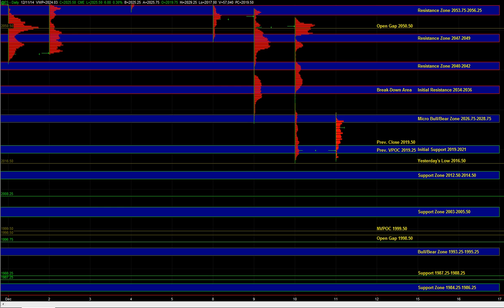So on the downside, we have 12.5 to 14.5 as a support area. It's not really a strong area of support, so just be cautious. At 12.5 to 14.5, it's a low volume node and an area where we broke out from before, but it's not really an extremely strong support zone.